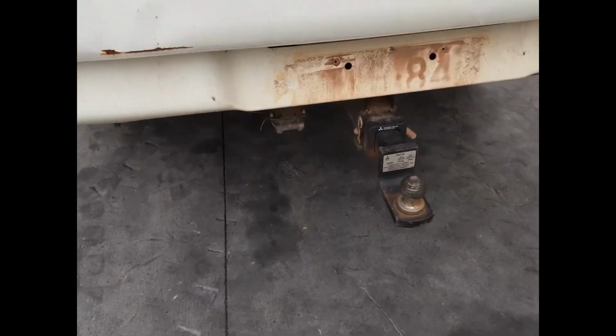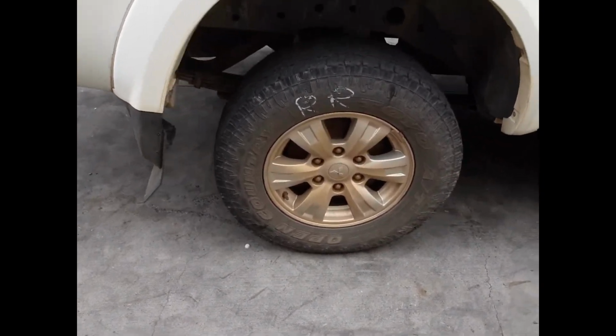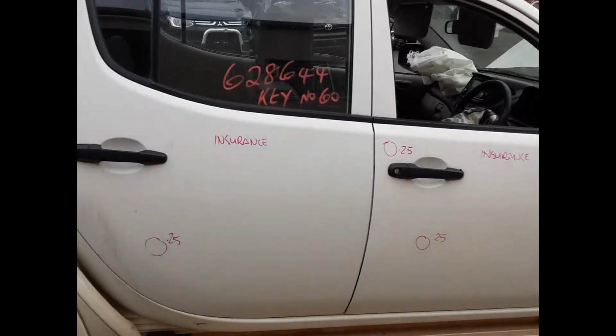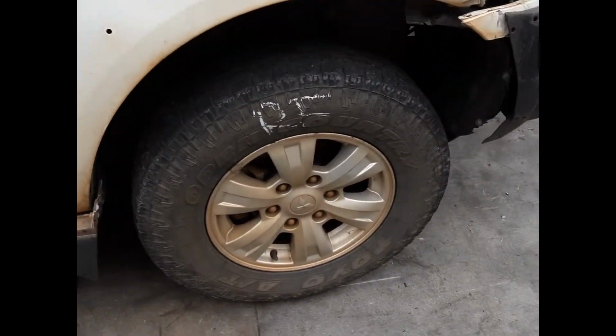Factory fitted tow bar supplied with all bolts, brackets, loom and neck. Right hand tail light. Right rear 16-inch factory alloy mag with a ball tyre. Right rear door has 1 small dent. Right front door has 2 small dents. Right power door mirror and a right front 16-inch factory alloy mag with a ball tyre.